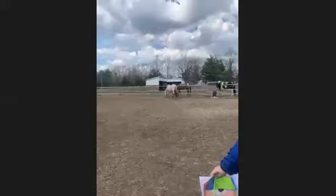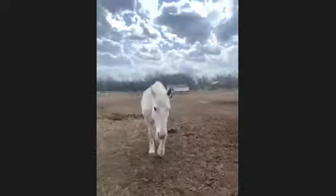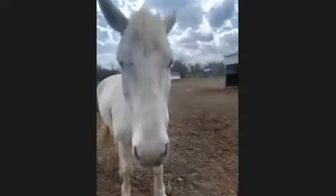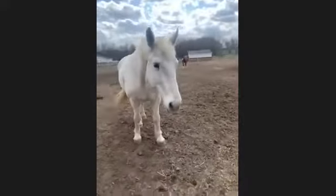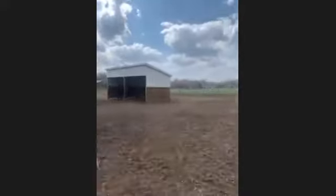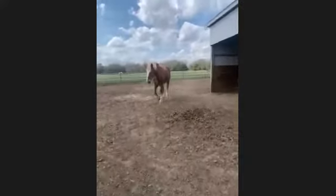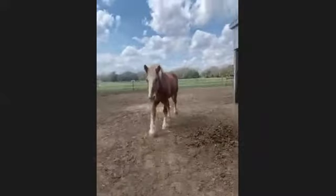Yep, that's true. At this point, we have Shadow coming over to say hello. Hello, hi, Shadow. What's up, buddy? He's a pretty big horse, but he's not the biggest here at Reins. One of his best friends is the biggest horse, though. Let's go walk over and see him. All right, I think he's coming to us. Hi, Bud.